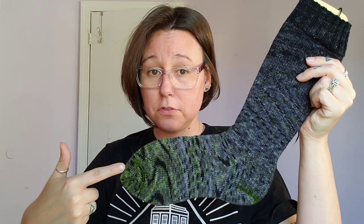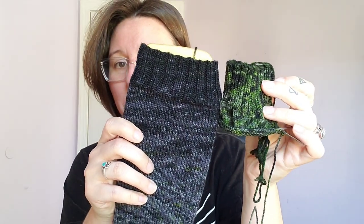This is, I always forget their name for whatever reason. It is the Double Minor by Hipstrings. Hipstrings is the yarn company. You get 2 skeins, matching skeins. You can knit them the same way, so you can go the same color to the opposite color on both socks. I've decided not to do that, and I have cast on with the green for the cuff at the top, and I'm going to knit it in the opposite direction.